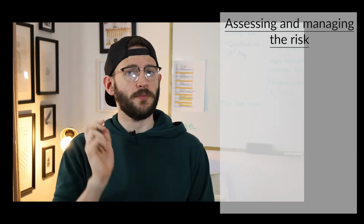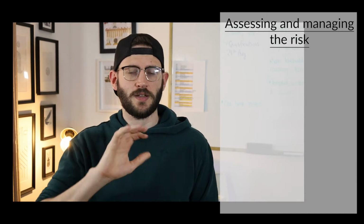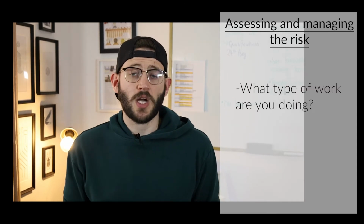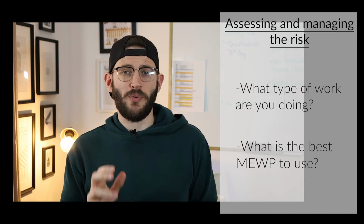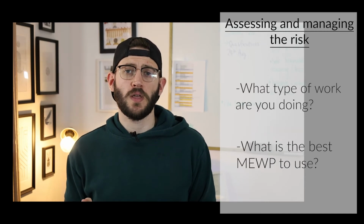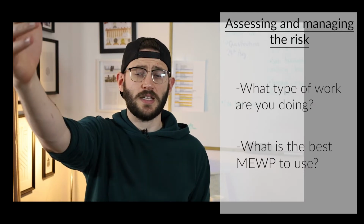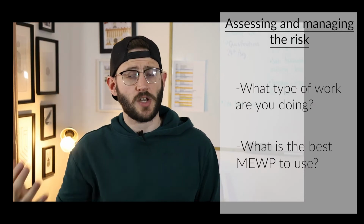Okay, so now we're on to assessing and managing the risk. Just some things to bear in mind when you're assessing and dealing with the risk of working at height in a MEWP. What type of work are you actually doing, and what is the best MEWP for it? For example, where the base of the MEWP is going to be quite a distance away from where you need to work, then it's going to be a cherry picker.